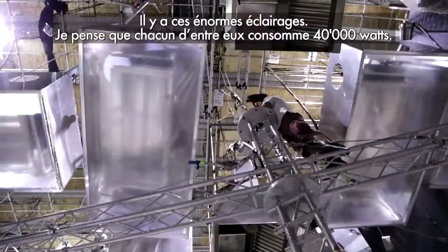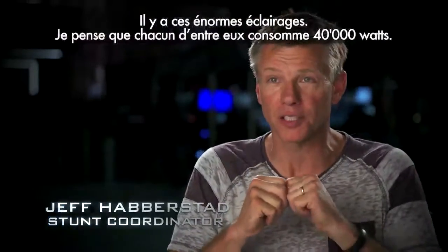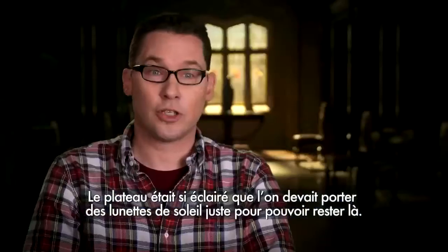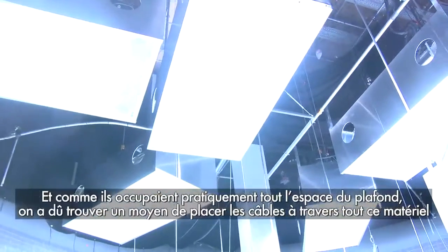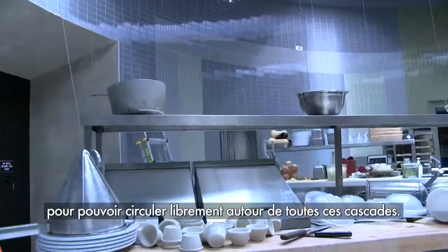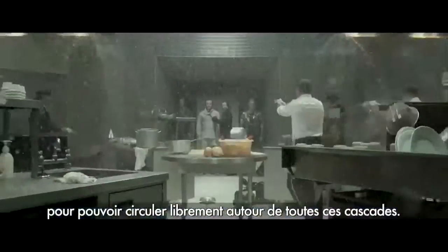They're these huge lights. I think they take 40,000 watts each. The set was so bright, you'd have to wear sunglasses just to be on the set. And they take pretty much the whole ceiling. So we got to just figure out how to route wires through all this stuff so we can motivate all these different stunts.